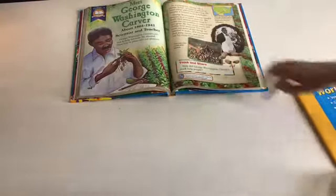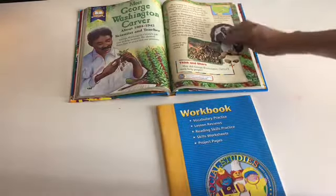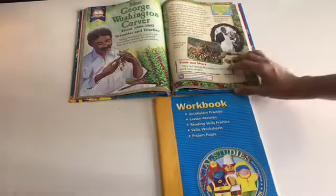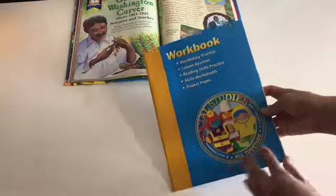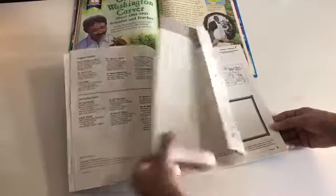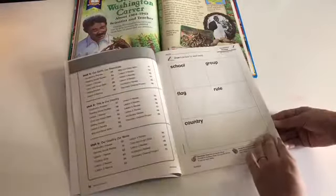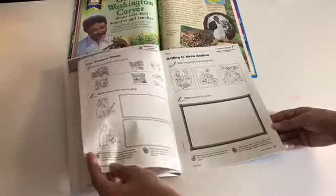I also love that it has really cool little stories that we can probably even look into. Like here, they're talking about George Washington Carver. We can definitely maybe even set up a little unit study on George Washington Carver. With the workbook. Now the workbook, I think might be a little advanced for my kindergartner next year, but my first grader would definitely be able to work out of it. I might just make copies out of this book and have them do the activities. Yeah, I think we would have to.